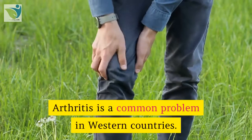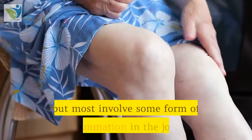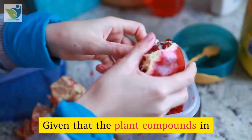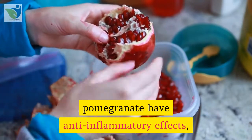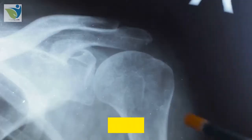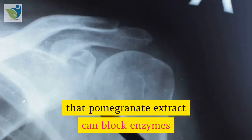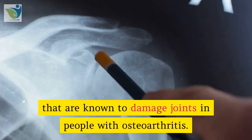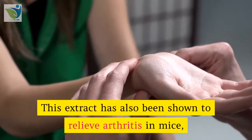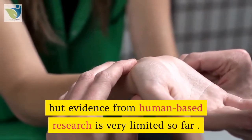7. Pomegranate may help fight arthritis and joint pain. Arthritis is a common problem in Western countries. There are many different types, but most involve some form of inflammation in the joints. Given that the plant compounds in pomegranate have anti-inflammatory effects, it makes sense that they could help treat arthritis. Interestingly, laboratory studies suggest that pomegranate extract can block enzymes that are known to damage joints in people with osteoarthritis. This extract has also been shown to relieve arthritis in mice, but evidence from human-based research is very limited so far.